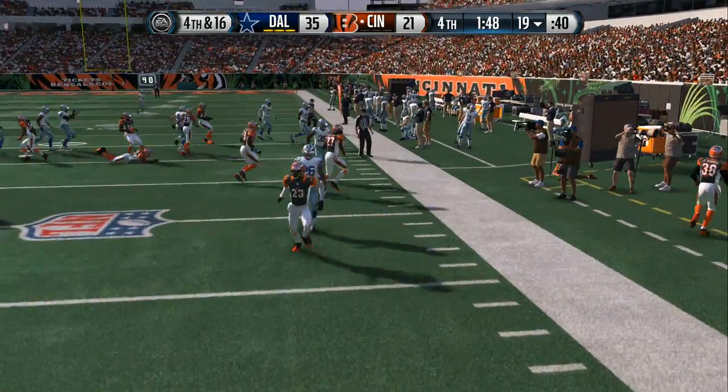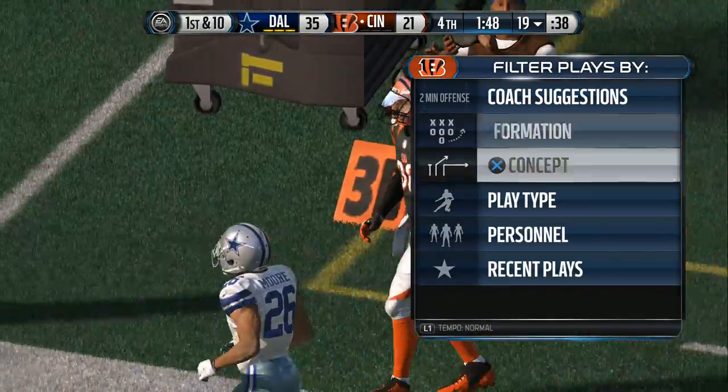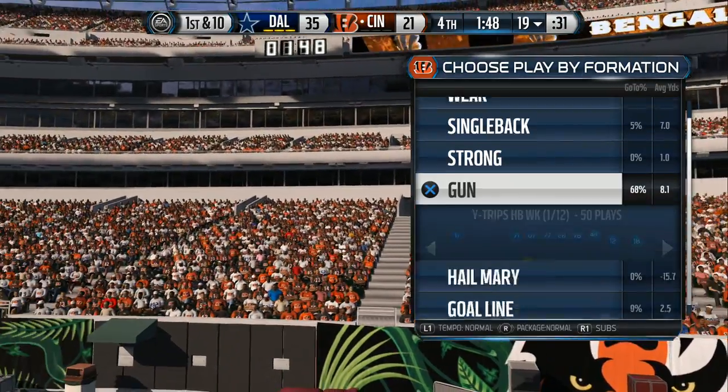Manning's going to take this one from the 16. Well, returning punts is a tough job. It's about judgment. That time, that was poor judgment by the return man. Should have just had a fair catch and never tried to return that.